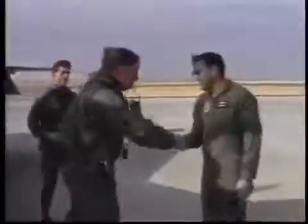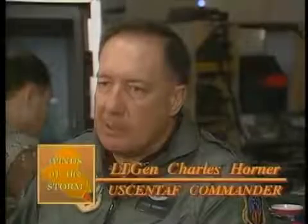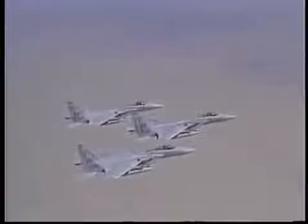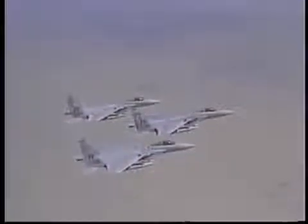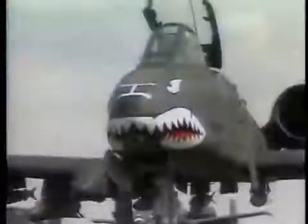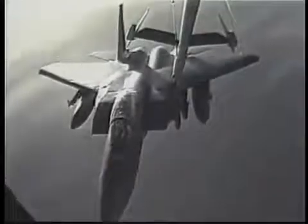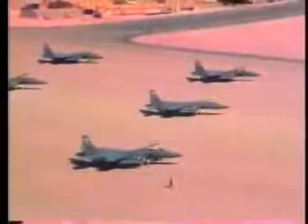U.S. CENTAF Commander Lieutenant General Chuck Horner recalls the deployment. Initially, we had to get people over here rapidly because of the threat of Iraqi invasion. So we brought over those kinds of airplanes you need to defend and deter, such as air defense aircraft, AWACS, F-16s, and A-10s to do ground attack missions, and also the F-15E to provide us capability at night. In just 5 weeks, the Coalition Air Force outnumbered the Iraqi Air Force.